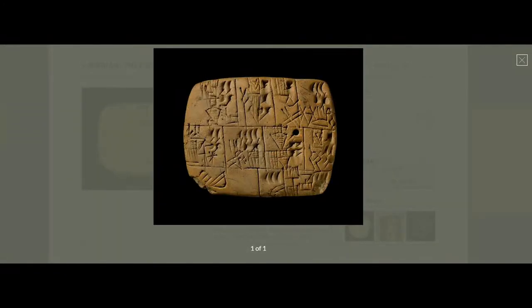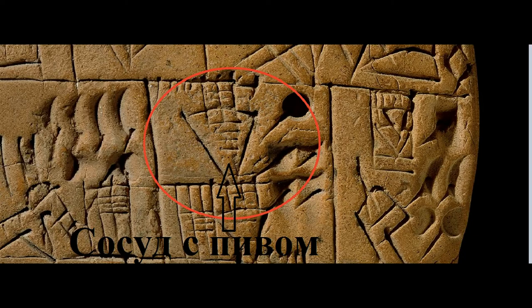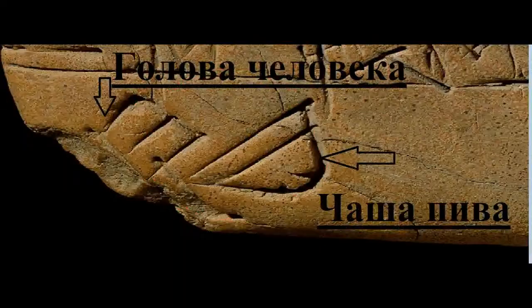The symbol for beer is an upright jar with a pointed base. It appears three times on this tablet. The beer itself is shown as wavy lines inside the jar. Beer was the most popular drink in Mesopotamia for men, women and children alike. It was safer and maybe tastier than water.